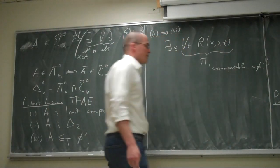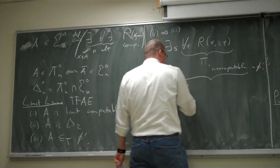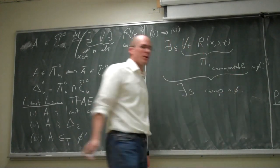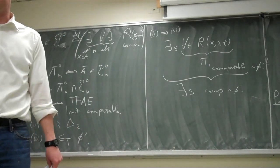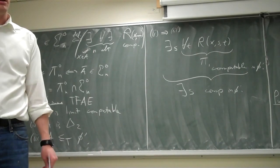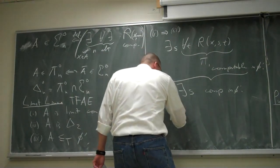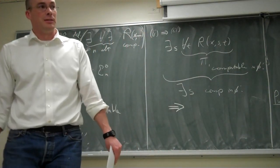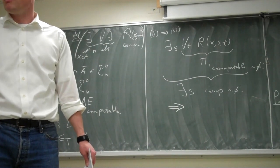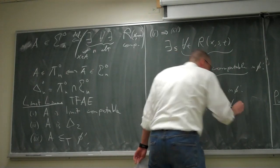Well, that's pretty nice, because what do we have then? This whole expression now is sigma 1 in something which is computable in the halting problem. It's an existential quantification over something which is computable in the halting problem. Therefore, existential over something which is computable is CE. Existential in something which is computable in the halting problem is CE in the halting problem.